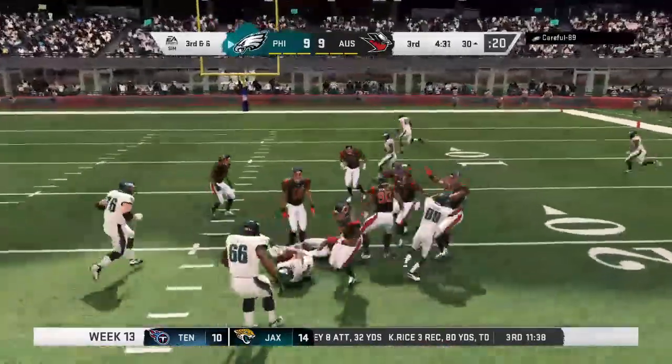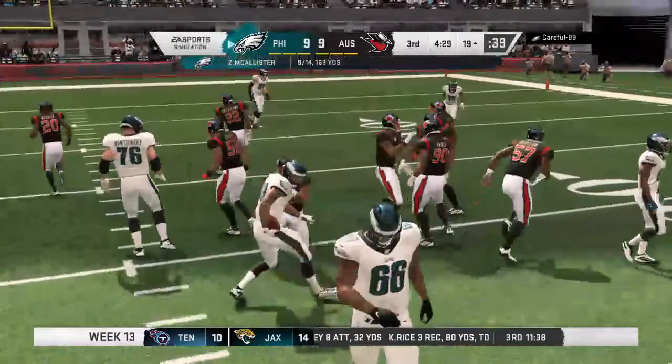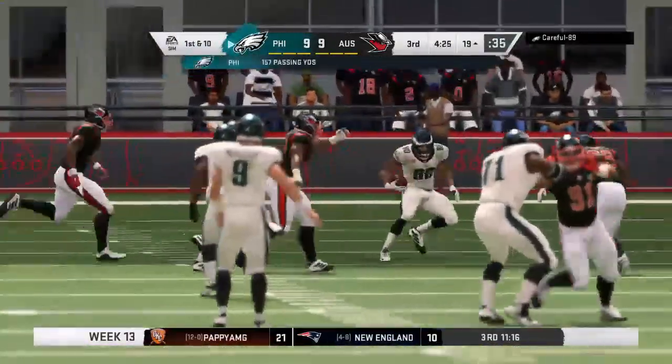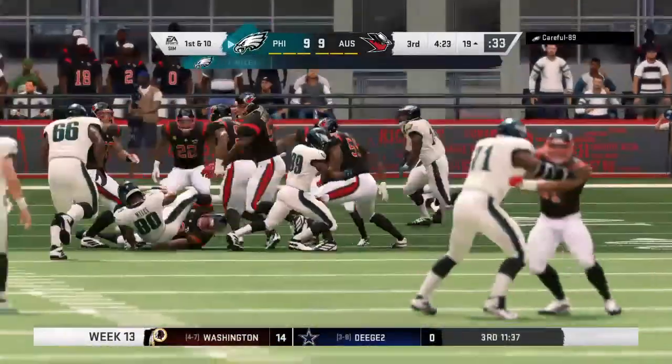And he will find his man on the end route, complete. And inside the 20 before he's brought down. It's an Eagles 1st down on a gain of 11.